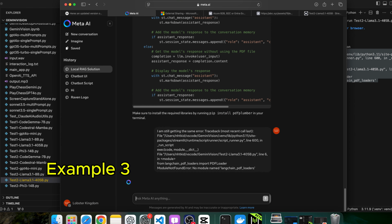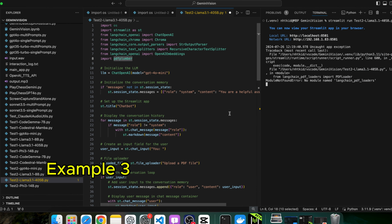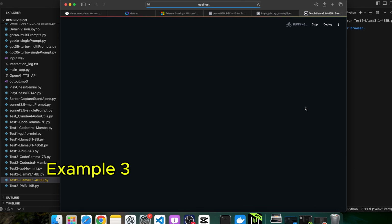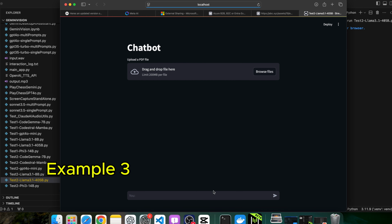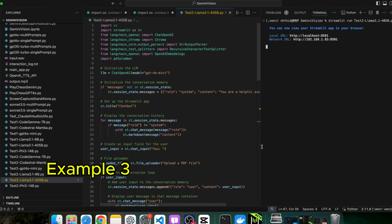I'm still getting an error. This is already debugging number 2, and still stuck at this PDF loader. Let's see how we go next. Are we going on the second one? Okay, it's running. Even though we have that undefined error, oh my god, look at this. We still have this "RunnablePassthrough is not defined" error, but our script is actually working.